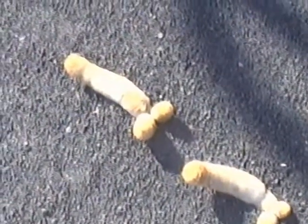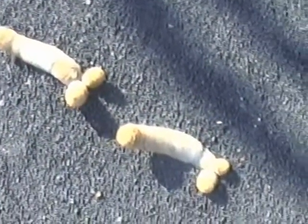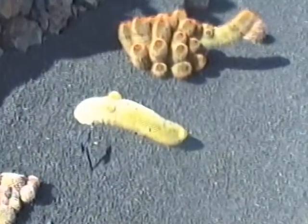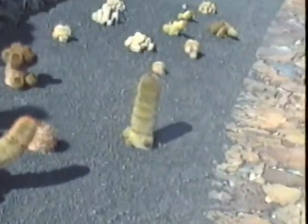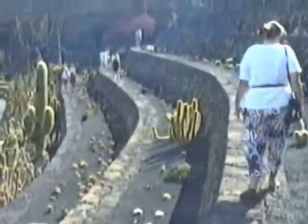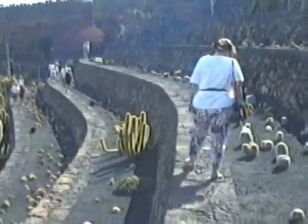Now what does that remind you of? Don't even think about it. That reminds Deb of me. And especially that one. More phallic symbols on the way.